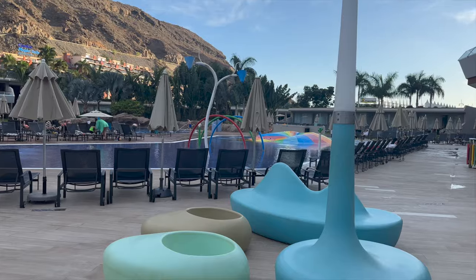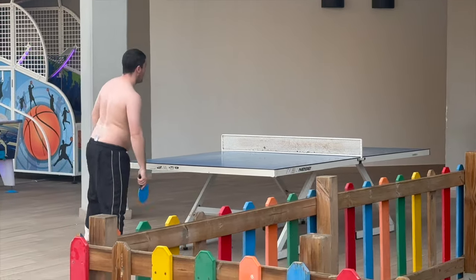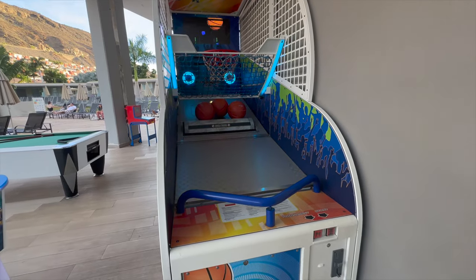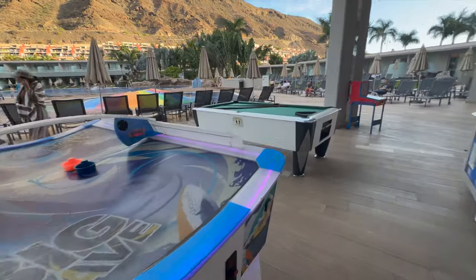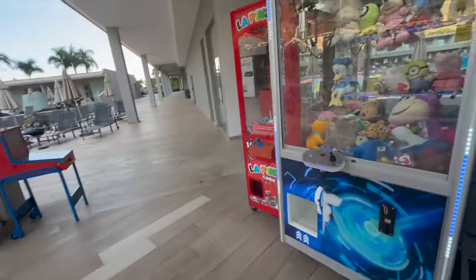And again for kids, outside that kids group, there's that play area. They have an area for table tennis, air hockey, and snooker, and also basketball. And they have a few arcade machines there as well.